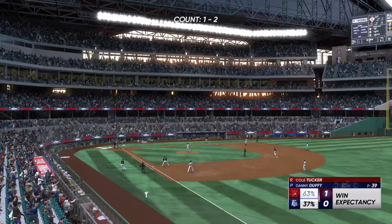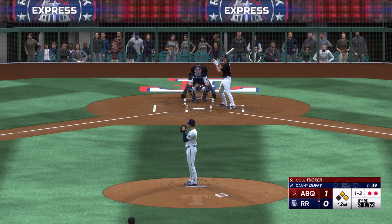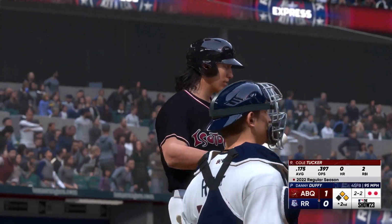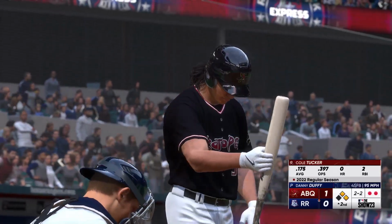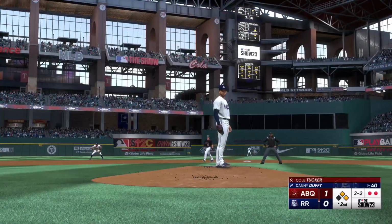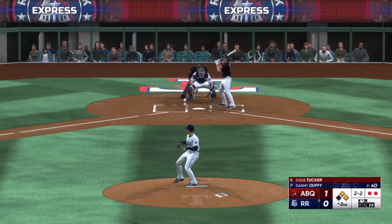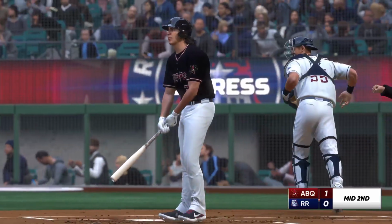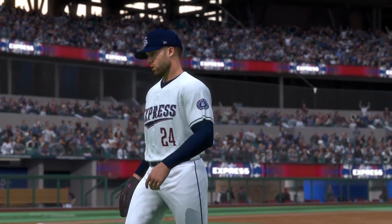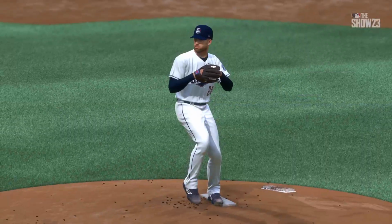Next to hit, Cole Tucker. And now it's 1-2. And now 2-2. Two now. And a swing and a miss. And that's that. 2 men left stranded, but they do push across 1. We go to the bottom of inning number 2. The Isotopes have the lead, 1-0.